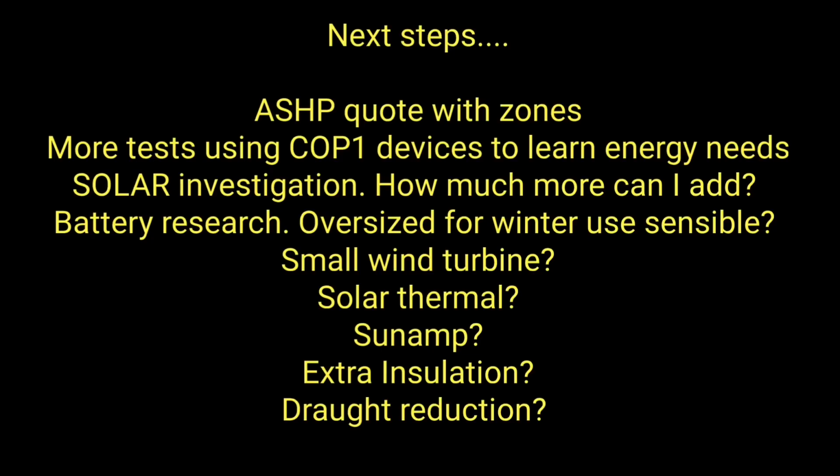Battery research, yep, definitely need to do some more research into that. How much battery, how big a size do I need for winter to be able to charge up overnight, and how much could I justify? Because even with a 5 kilowatt hour battery now, I'm not using all of it at all during the spring and summer. So if I had an oversized one, then those extra 6 months of the year, I would hardly be using the battery at all.